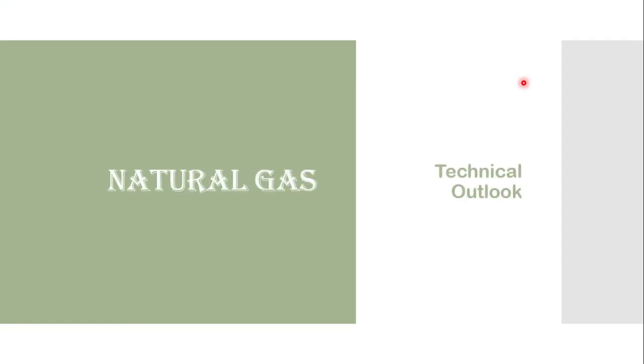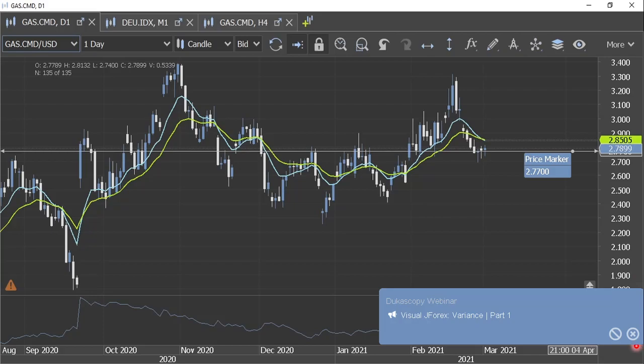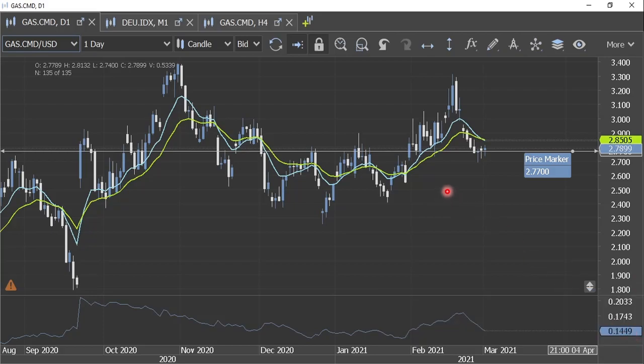Now moving to the natural gas. This is the natural gas charting on the daily time frame chart, and here the natural gas has been holding closer to the 2.7 level for the last couple of sessions, and on the lower side it has found some buying momentum after this steep decline starting close to 3.3 and extending all the way to 2.7. So that was the decline of almost 20 percentage points from the higher side.